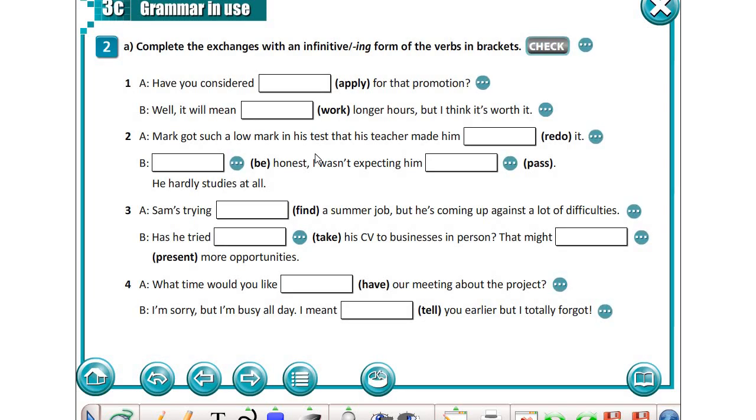Okay. Let us do this exercise very quickly. Have you considered applying? Well, it will mean working. Mark got such a low mark in his test, and then the teacher made him redo it. That's correct. Number B, to be honest. Okay, to be honest. It's at the beginning. I wasn't expecting him to pass. Sam's trying to find. That's correct. Has he tried taking?